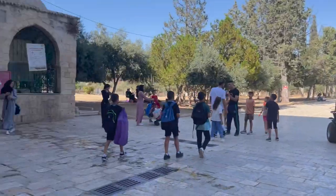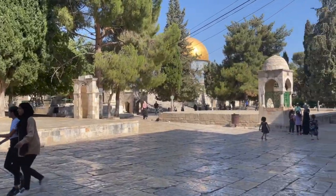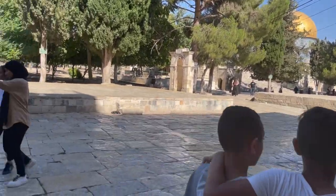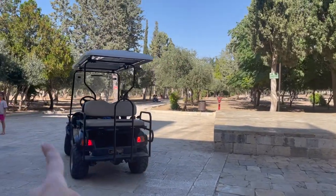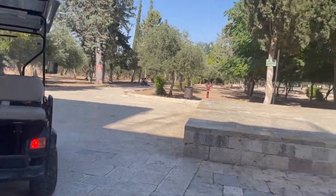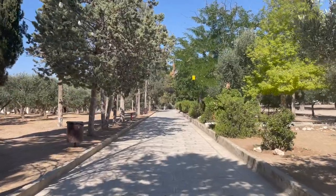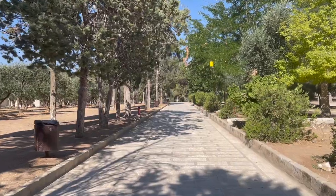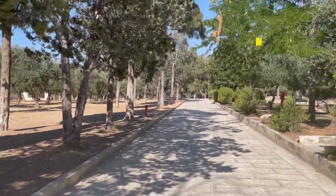Is this right when you walk in through this gate, what you see? So I'm already gonna go up there to Aqsa in a while, so now we're gonna go down here so I can show you all the trees, and then later I'll show you all of this part. So it's actually super peaceful here. There's not much noise. I mean, I can still hear people from afar, but for the most part it's pretty quiet.